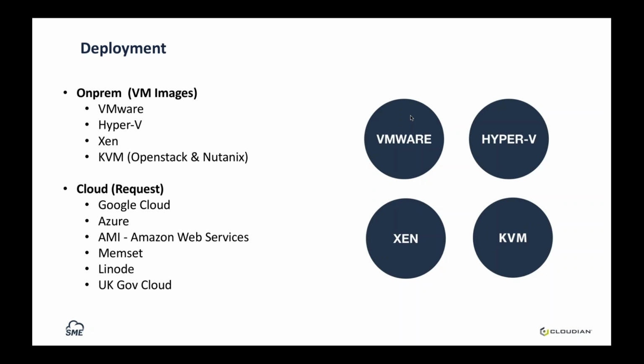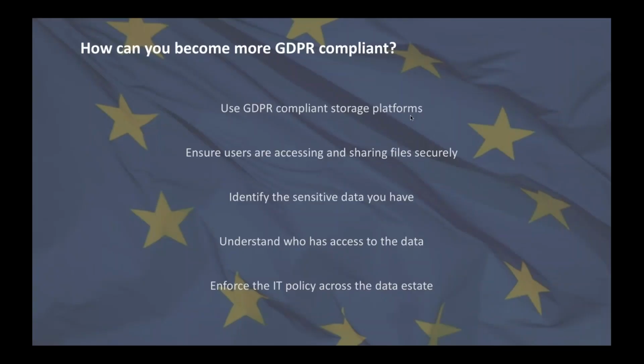So the locality is there also. Okay. Now, to be GDPR compliant, what are the different kind of features that we provide?